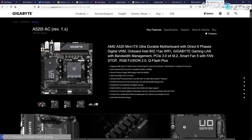Now, let's say you just want the cheapest possible ITX motherboard. Well, I would probably go for the A520I AC. And the reason why I would go for the A520I AC is because the only thing you're giving up by going with this board instead of the cheapest B550 ITX board is the PCIe 4.0 support. And I guess if you want to run a PCIe 4.0 SSD, that's actually a downside. But if you're not planning to run a PCIe 4.0 SSD, then this is fine. As I mentioned before, even high-end GPUs today don't really get much of a benefit from PCIe 4.0 instead of PCIe 3.0, so that's not going to be too much of a downside.